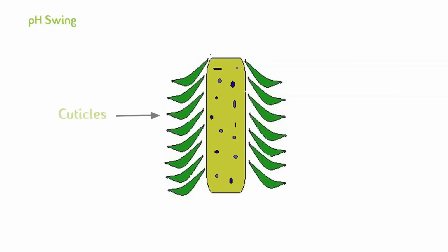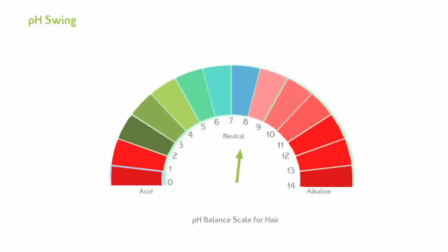So the more settled and undisturbed your cuticles stay, the less damaged and weathered they will become. An example of a pH swing is when you apply a product with a pH of 10 to your hair and then apply something with a pH of 3. Or if you use a shampoo with a pH of 7 and then use a conditioner with a pH of 3. These swings are damaging to your cuticles because they force your cuticles to lift and quickly close. If repeated multiple times, this open and close movement will weaken your cuticles and cause permanent damage.